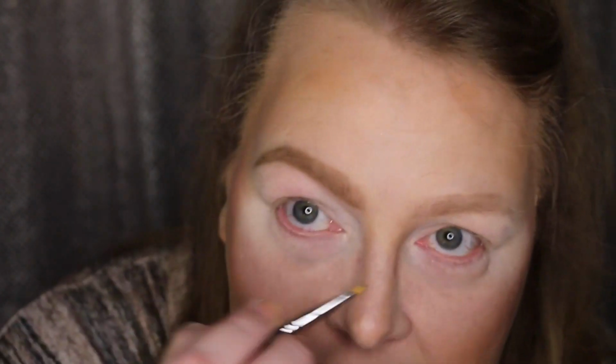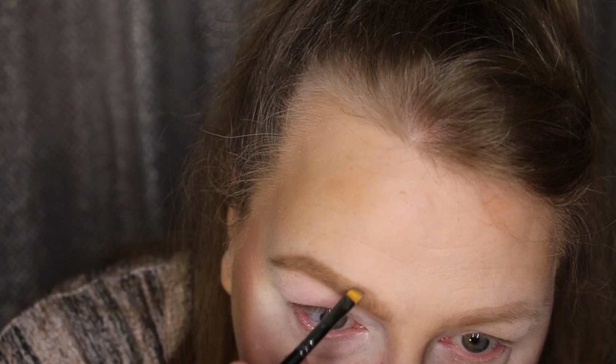You know who I think this product would be good for? This product would be really good for people who don't have brow hairs. Because once you lay it down, you can literally just paint this on and it's gonna stay. But see, look at that. I can't even go back.